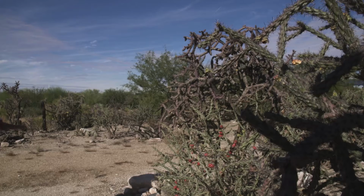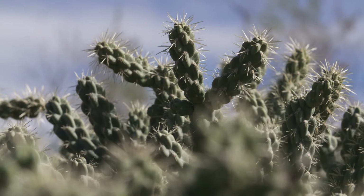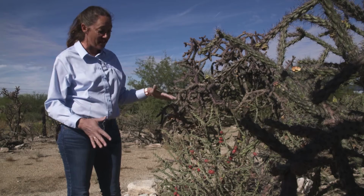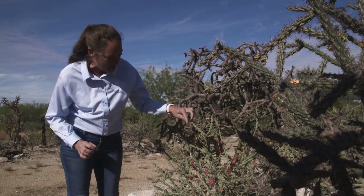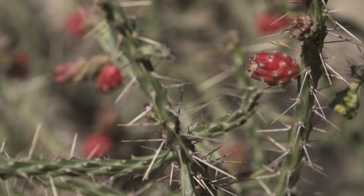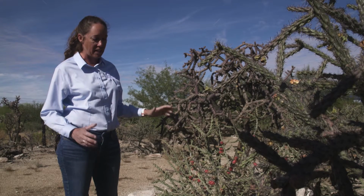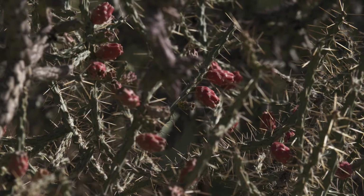So a lot of people don't know this, but Tucson is the cholla capital of the world, and we have 14 species of cholla that naturally occur in the Tucson Basin. And then there's really fascinating things like this. This is a naturally occurring hybrid between Christmas cholla and pencil cholla. So it's got the red Christmas fruits, but they're big. And this is a cool hybrid we found out in the desert on one of our development projects. So we were able to save this from the bulldozer and bring it to the park where everyone can see it.